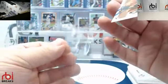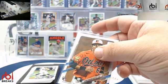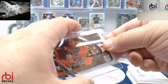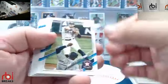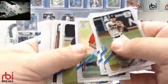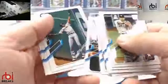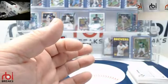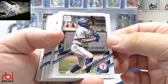At the end, I'll do a recap of all the hits. I'll get a quantity count of the flagship grade-ready rookies. Go. Last stack. Good luck, everybody.